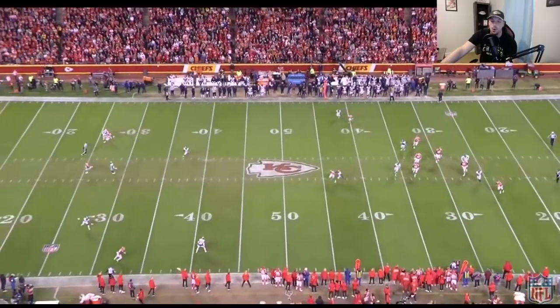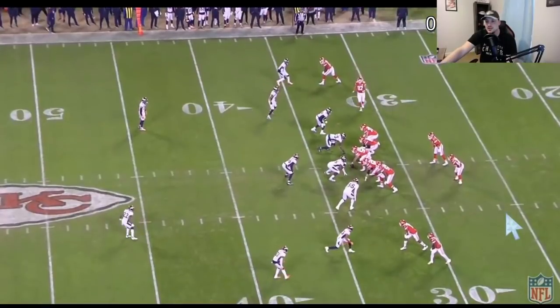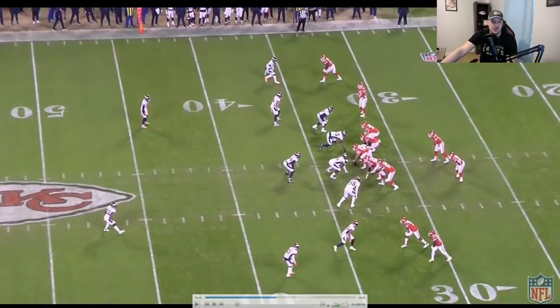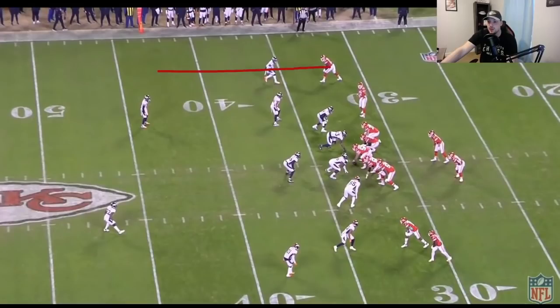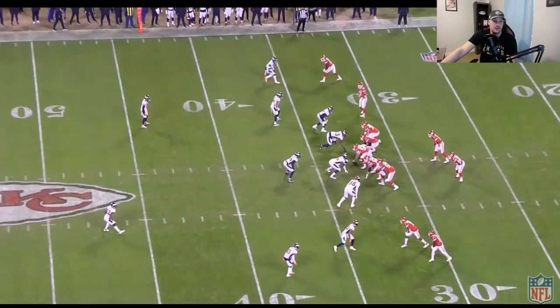This ends up being a hold on Trey Smith, I believe his second of the game. He has at least two of them. But what we're going to notice here is the Chiefs essentially are just running down the field. They're just going to run go, and you're going to release to the inside, but you're going to go up the field. This is Demarcus Robinson, and Tyreek Hill is going to do the same thing out here. This is against a single high safety, okay?